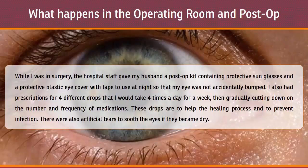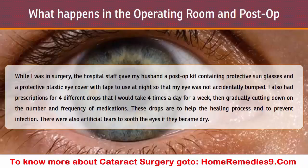While I was in surgery, the hospital staff gave my husband a post-op kit containing protective sunglasses and a protective plastic eye cover with tape to use at night so that my eye was not accidentally bumped. I also had prescriptions for 4 different drops that I would take 4 times a day for a week, then gradually cutting down on the number and frequency of medications. These drops are to help the healing process and to prevent infection. There were also artificial tears to soothe the eyes if they became dry.